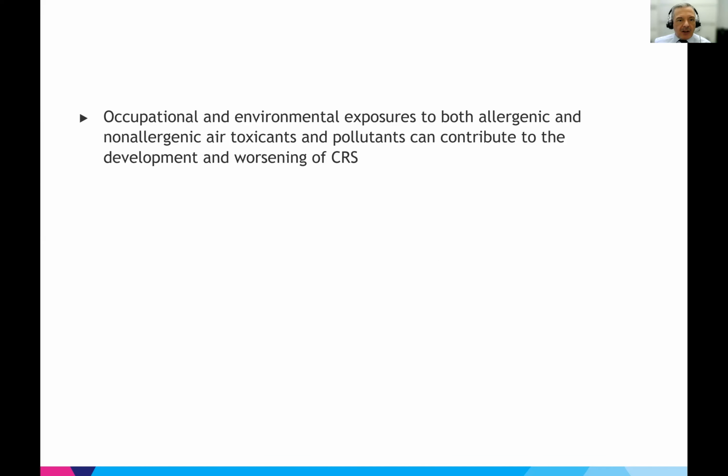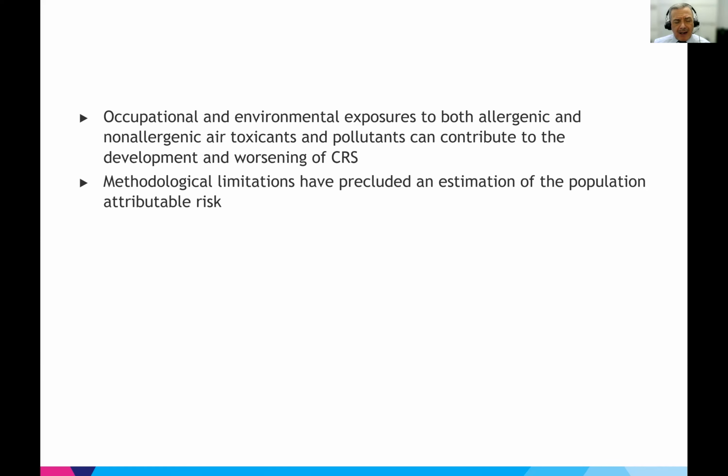So it has been long known that occupational and environmental exposures to both allergenic and non-allergenic air toxicants and pollutants can contribute to the development and worsening of chronic rhinosinusitis. So a variety of methodological limitations, however, have precluded an estimation of the population attributable risk in the medical literature.